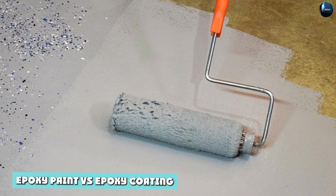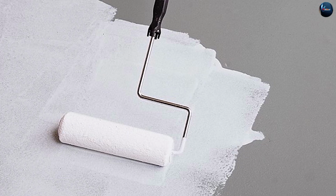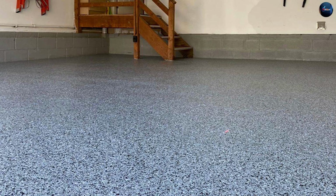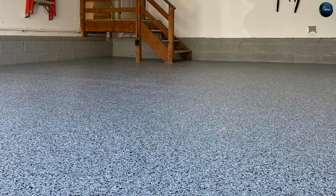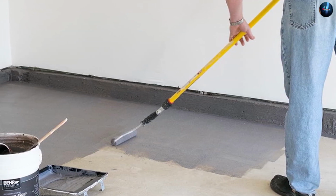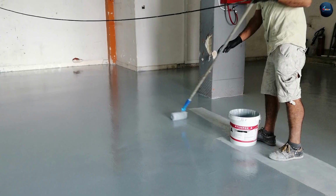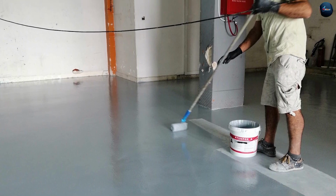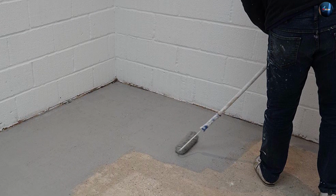Epoxy paint vs epoxy coating. As we discussed above, epoxy paint is a latex acrylic paint mixed with epoxy. A true epoxy coating is 100% solid epoxy. 100% solids epoxy means that the product is much more durable. It's also more expensive and can be more difficult to install. 100% solids epoxy is usually only installed by a certified epoxy installer. As far as a homeowner should be concerned, if you want a floor that is truly going to stand up to anything, including hot tires, some oil spills, and pretty much anything you throw at it, short of a kitchen sink, you'll want an epoxy coating.